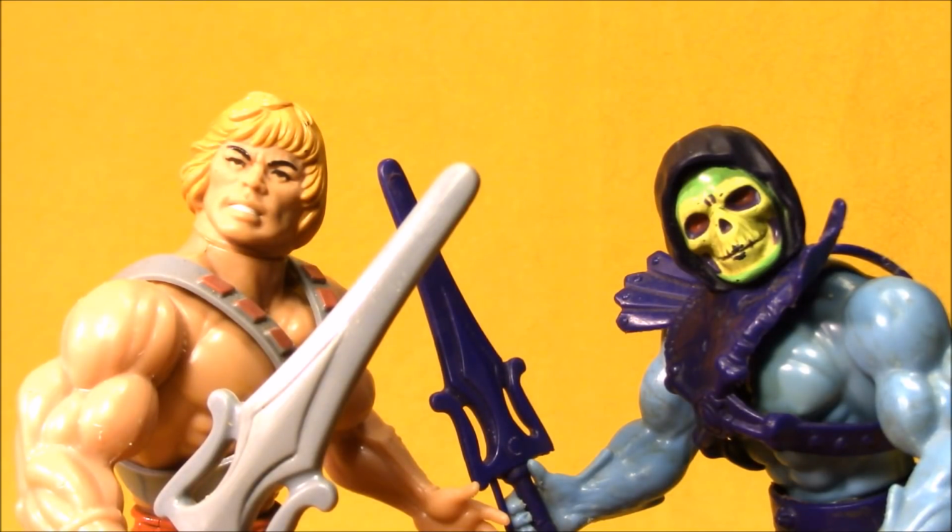Today, we're taking a look at the top 5 Masters of the Universe figures from 1983. We previously took a look at the best 5 figures from the first year. Now we're moving to round 2. Time for some new parts to be added to the mix and some new crazy characters. Who do you think should be number 1? Stay tuned to find out.